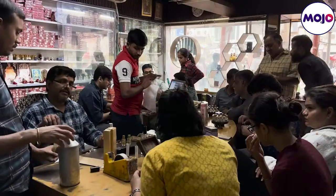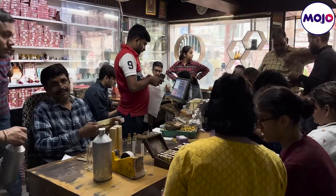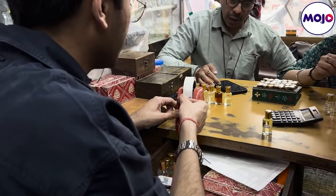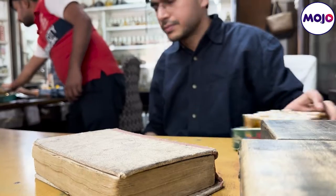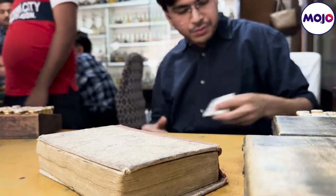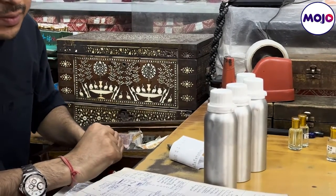The rose flower that you normally get in the market is not the rose flower which is used to make the rose attar. It's a different species of rose. It's called Damascus rose, a special species of rose. It's also called Desi Gulab, and it's light pink in color. Only with that rose can we extract the oil.